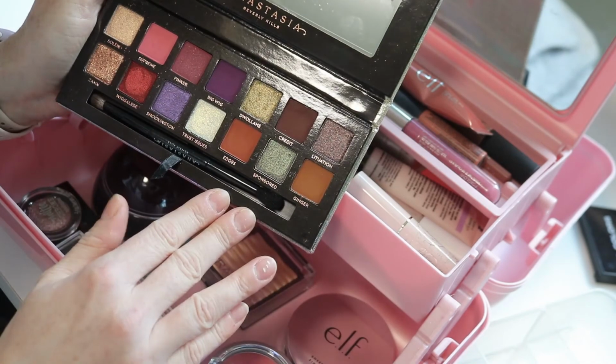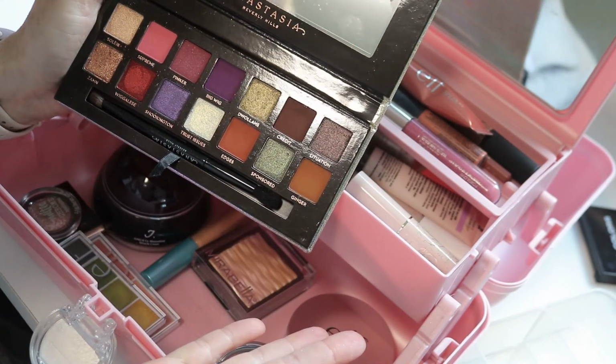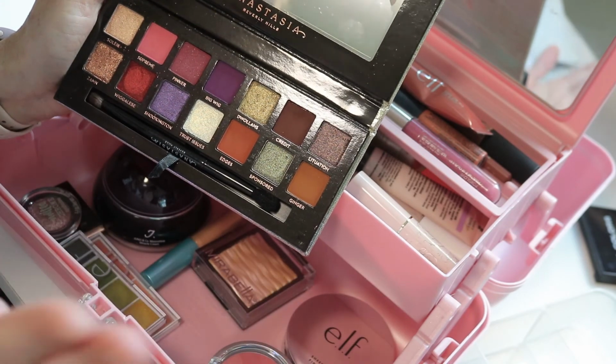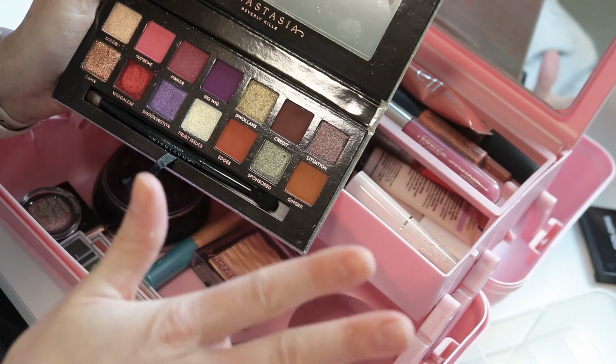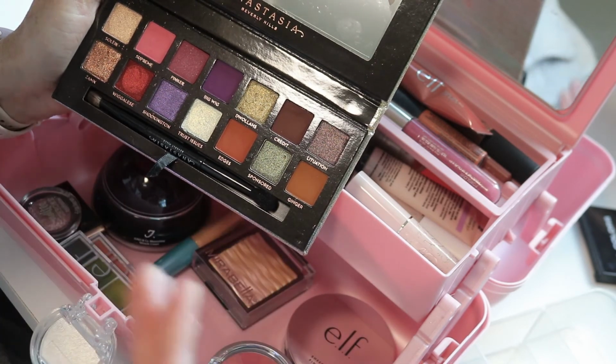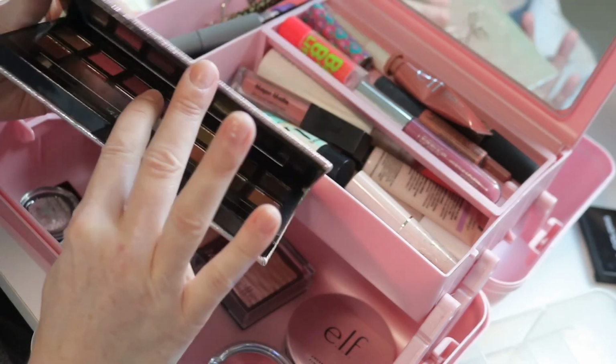I have to say I'm a little intimidated by it because the shades are so much darker than what I'm used to, but I'm starting to really enjoy picking up those types of palettes because I feel like it's pushing me out of my comfort zone a little bit and letting me try other things. So very, very happy to have this one in.